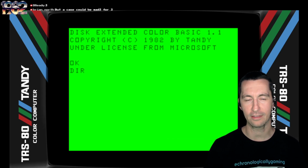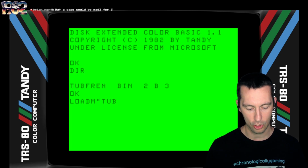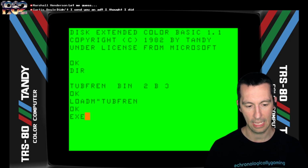Bask in the green glow of the Coco. Oh, machine language, nice. So I'm going to be typing in and loading this up. Tube Fren. Load up Tube Fren. This one is only on the TRS-80 color computer, and it's the 173rd game we've played for the Coco.